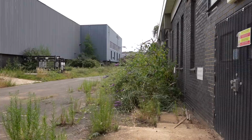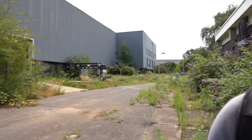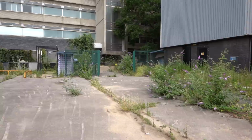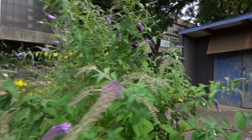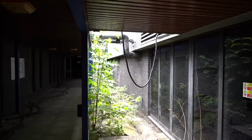It's time to find some highlights of this place. Come on, Frederik. Yeah, I'm here. Let's try to go in from here. I think this is open. Maybe it's connected. Nothing? No. Properly locked, this one. Is there something at the end there? No.